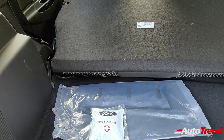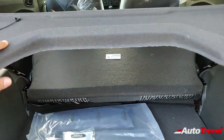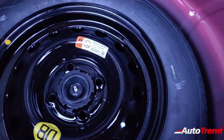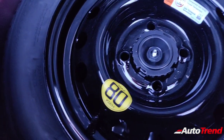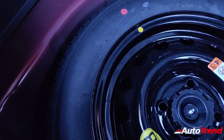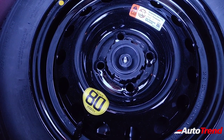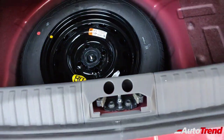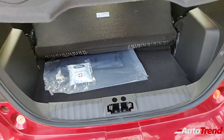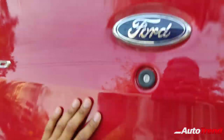You can load a certain amount of luggage on the seats as well when they are folded, so it's totally fine. You get the space saver spare wheel under the floor, which is actually a space saver. This is a 14 inch steel spare wheel on this Titanium variant, and it gets an 80 kilometer per hour speed limit. You can use this spare wheel for a temporary time until you get your 15-inch tires repaired. So that's all about that.